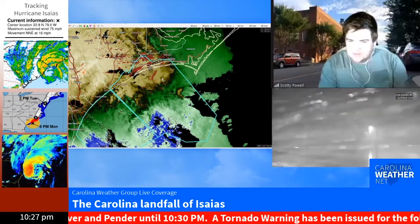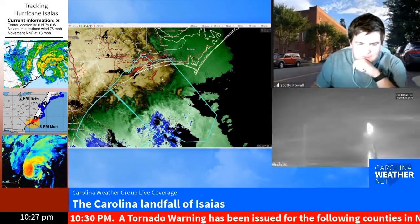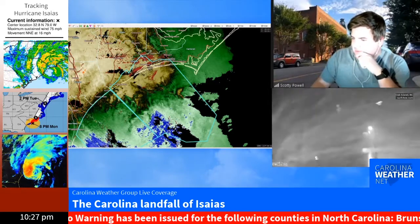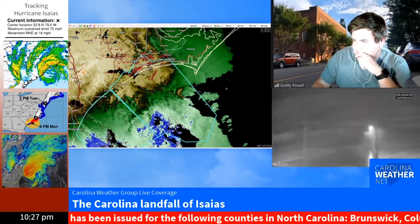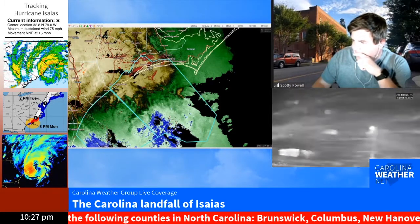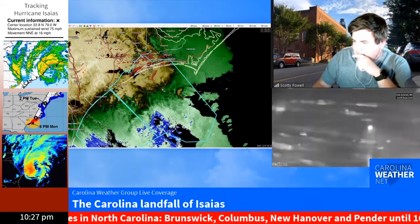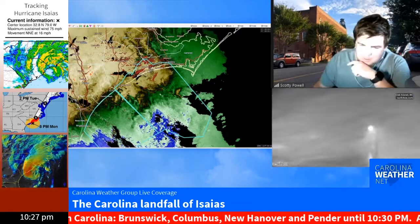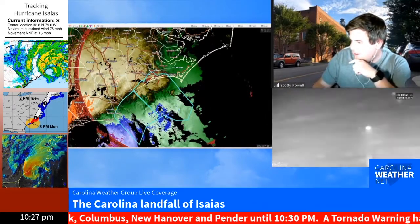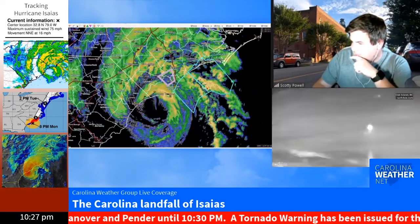Yeah, looking at that video, I'm just mesmerized by what we're seeing right now in Oak Island. That's out in the middle of it, folks. That's about as close as you can get to it. We're at almost 10:30 here, and if you have property or someone who's vacationing in these areas, now's the time to hunker down as this eye wall approaches. That's where we see the most intense part of a hurricane, the most wind, the heaviest rain, and that's all over the southeast coast of North Carolina right now between Bald Head Island and Myrtle Beach.